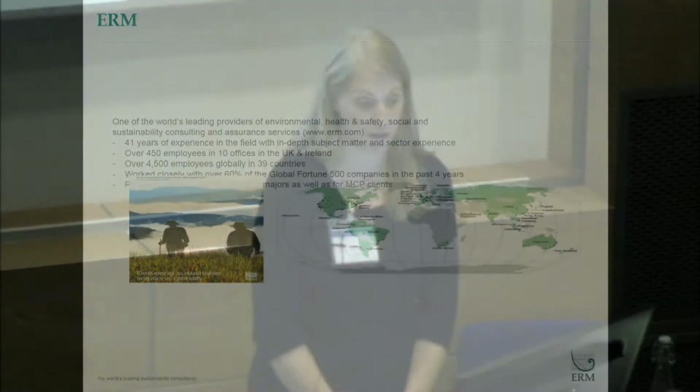Material stewardship is becoming one of my pet subjects, which is where the resource efficiency theme fits in. So that's why I wanted to come here today and talk to you about it.